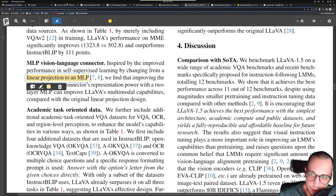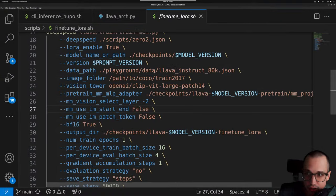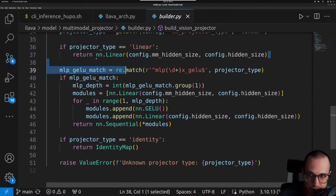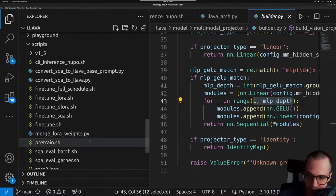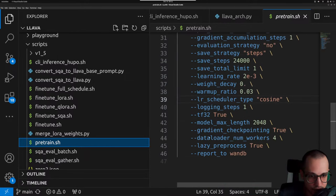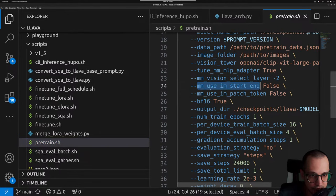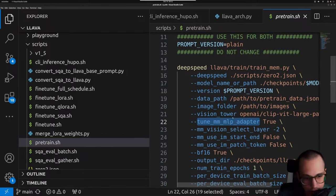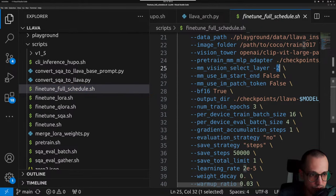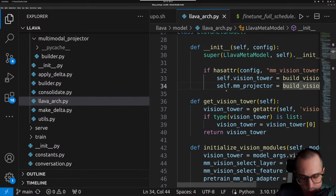So in the original paper that we were reading, the linear projection is just one layer, which is this here. Where's the build vision projector? This one here. So linear, this is just one. And then they change it to a multi-layer perceptron here, which has one, two, or three possible layers, right? And we can actually look at their training script, pre-train, to see the number of layers used. What about fine tune full schedule? MM vision layer two. So there's two layers in this multi-layer perceptron.